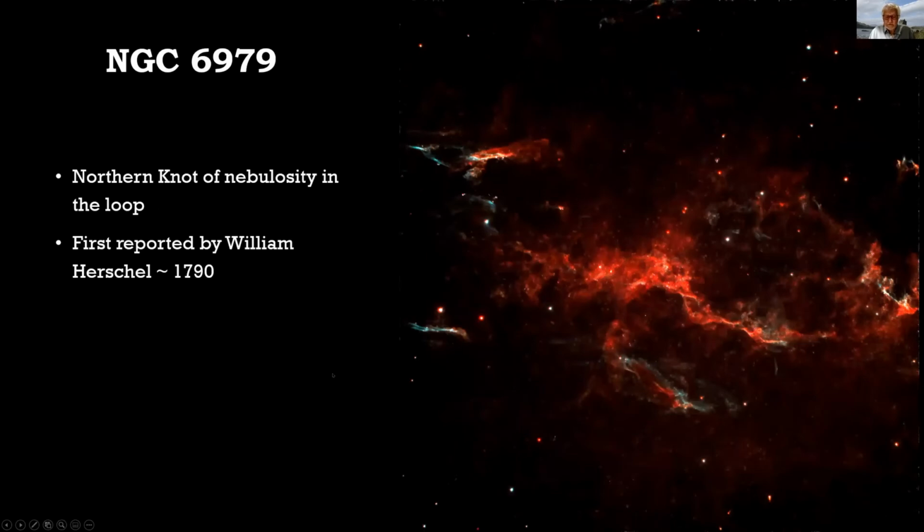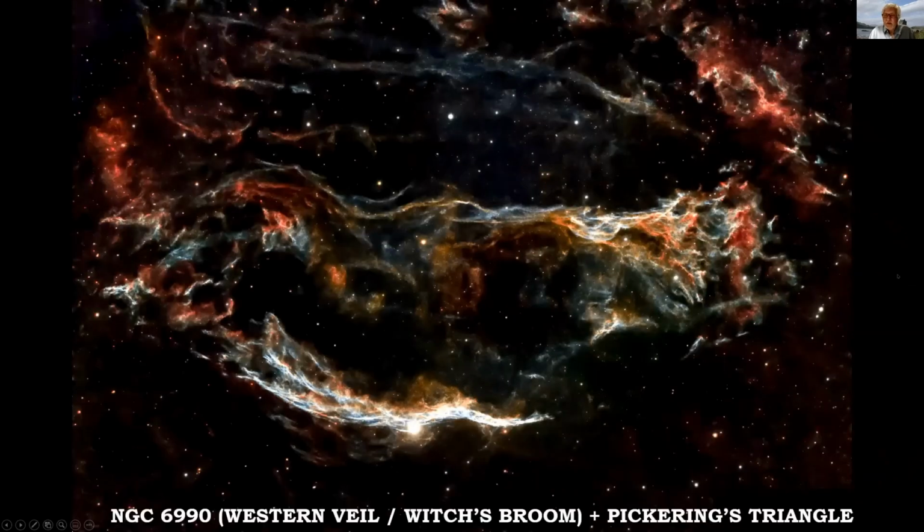Very beautiful images, really. I mean, there's a lot of energy and a lot of interaction going on between the remnant and the interstellar medium in this area. This is the picture of what's called the Witch's Broom, or the Western Veil. And these are the two knots that I showed you pictures of.